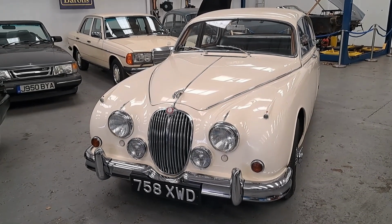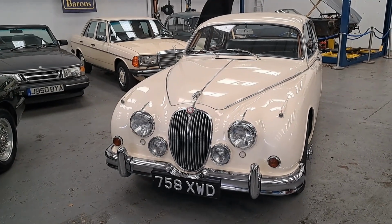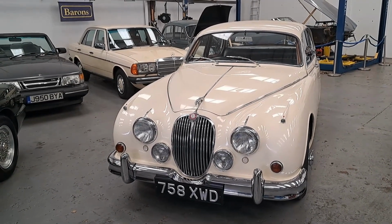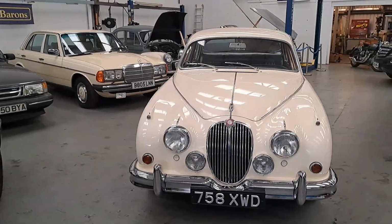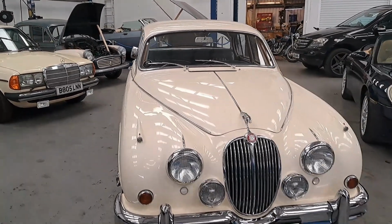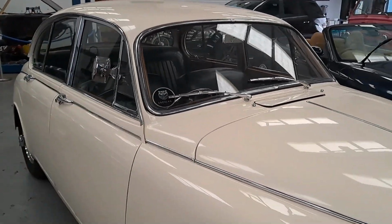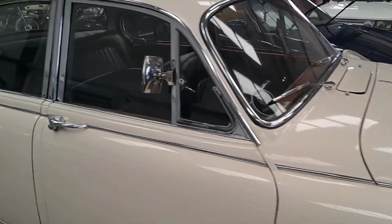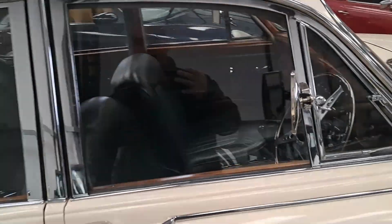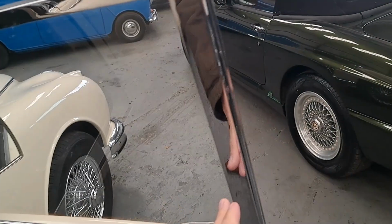Again, another car that's been here a little while, this 1959 Jaguar Mark II 3.8. It's an early Mark II, this one. These were probably overpriced a bit, but they're more realistically priced now, and this one looks very good, actually. We'll have a look at it. We've looked at it a few times before, but no harm in having another look, I suppose.